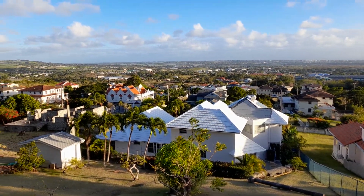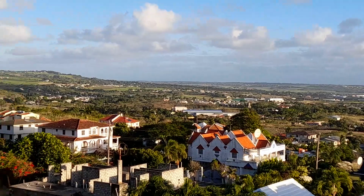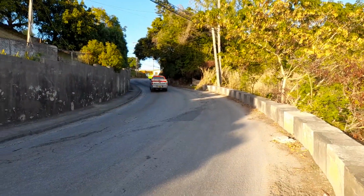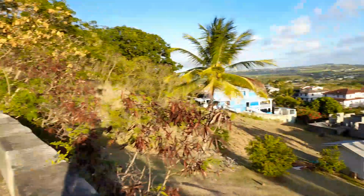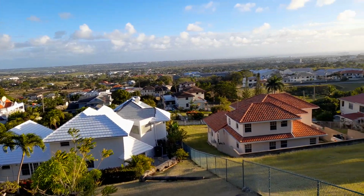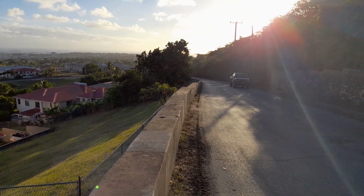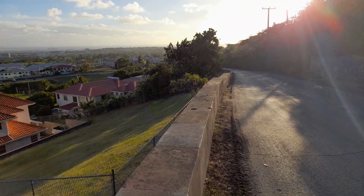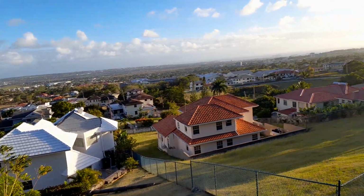Terrace here, which is another upscale community, and you can see the new recycling plant, which is at Kings Gardens St. Thomas, and opposite that will be the new district police station as well, and you can see all into Birchfield St. Thomas, and to the eastern end of the island. This area gives awesome views from the east, south and west of the island, and the center as well.